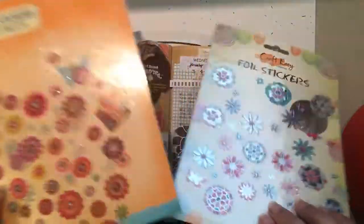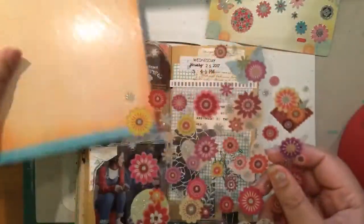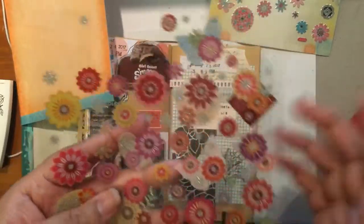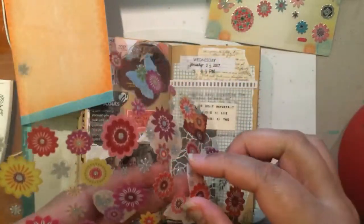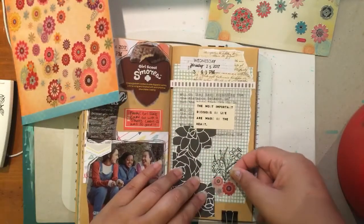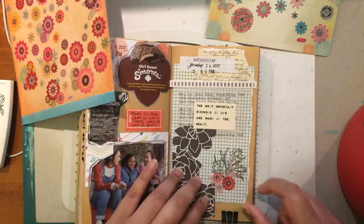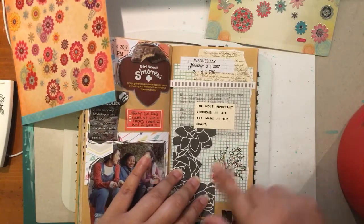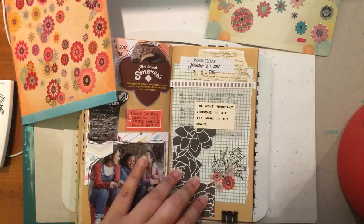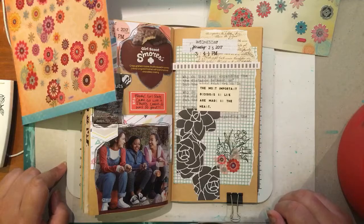So anyways, back to the process. So I decided not to use this because it's too bright. So I do want to use this butterfly here. And then add it just a little bit here, covering just a portion of that stamp. And that is pretty much it for this layout.